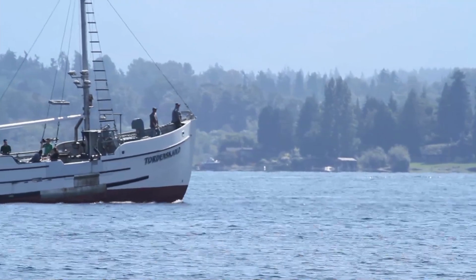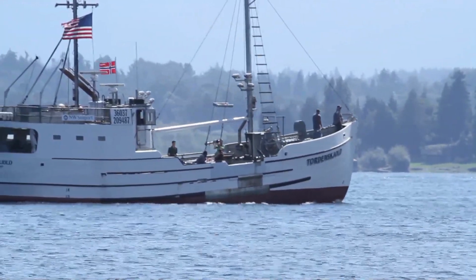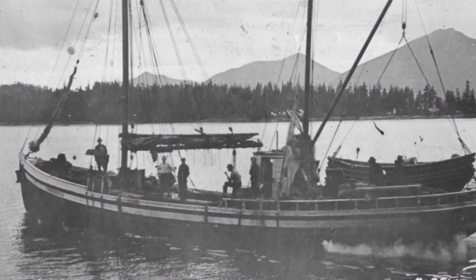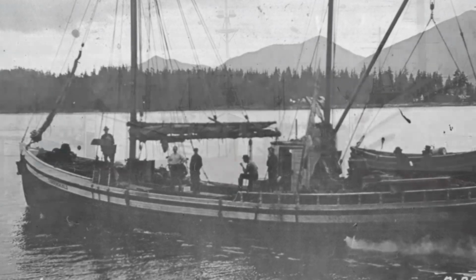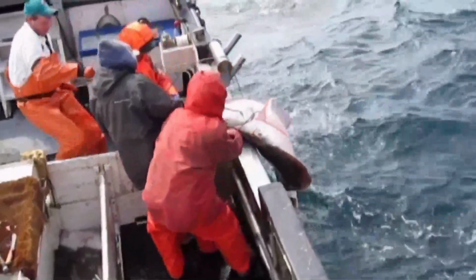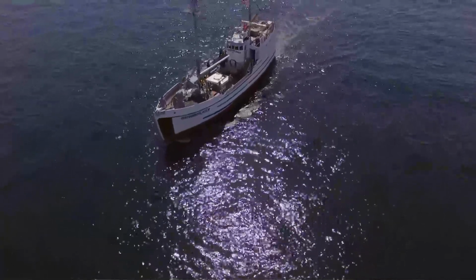Tordenskjold is a member of what we believe is the world's oldest active fishing fleet. This boat is a halibut schooner, and that is a unique vessel type developed in this part of the world, the Pacific Northwest. There was a fleet of these boats designed specifically to fish for the world's largest flatfish, the halibut. Most of these vessels are either over 100 years old or approaching their 100th birthdays, and most of them are still fishing.